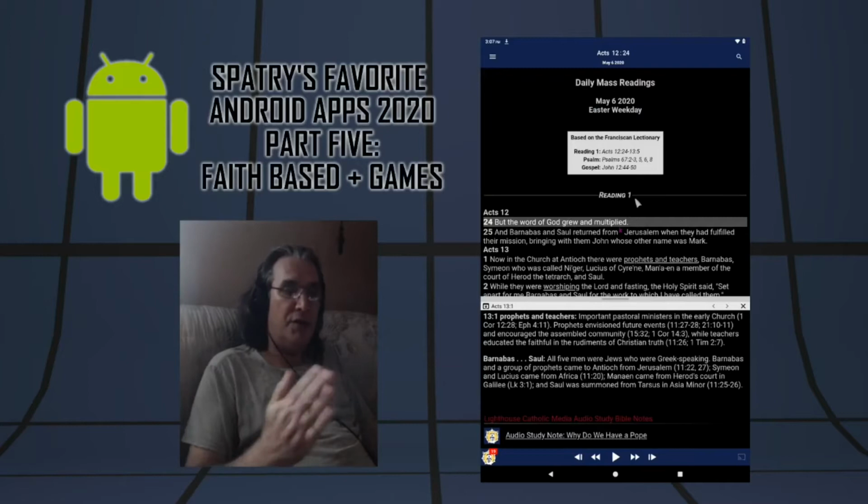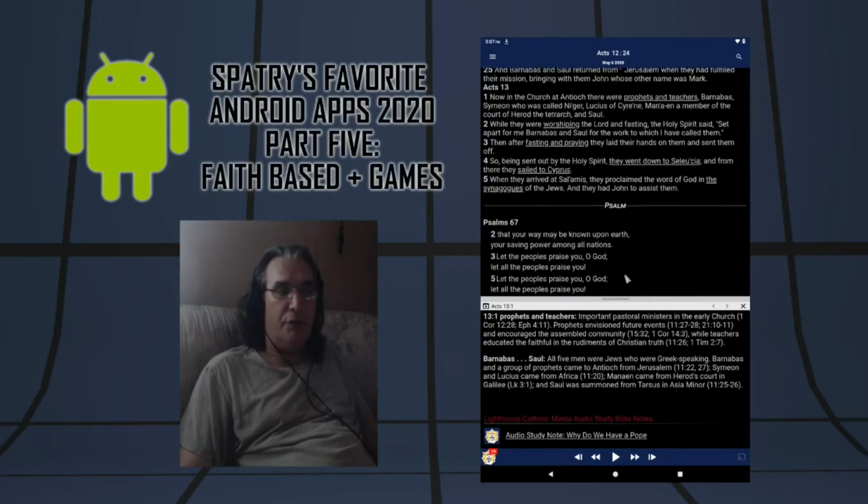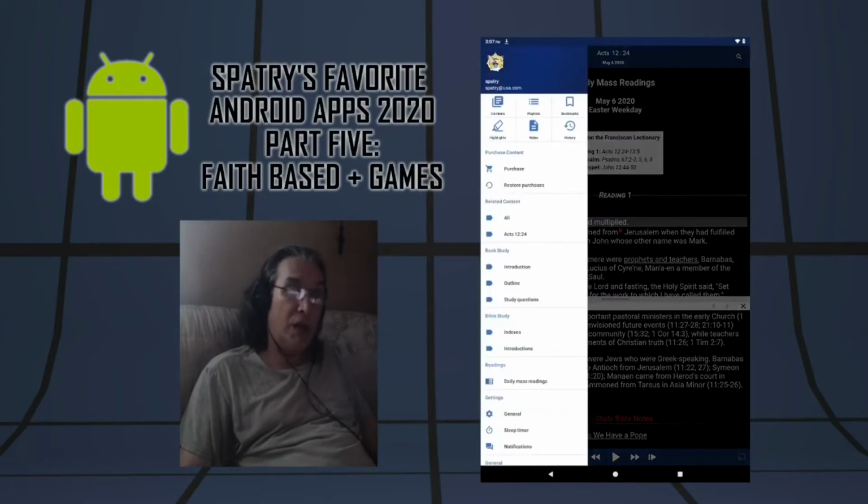So yeah, and I like the fact that you can change the view mode on this. You can have it double paragraph mode. You can change the font and that sort of thing. I wish it would allow theming of the entire app as well. It doesn't. It also gives you an opportunity to have a look at some of the other reading materials and books that they offer at Ignatius Press.